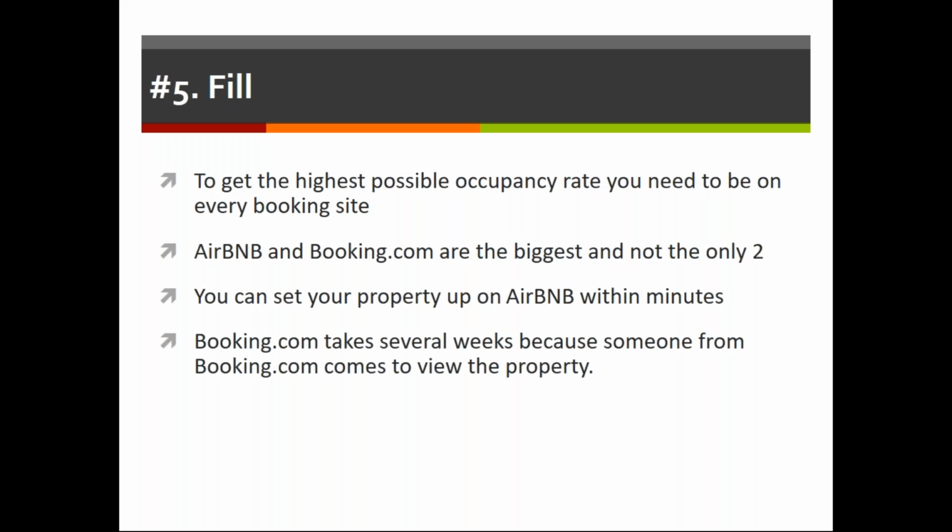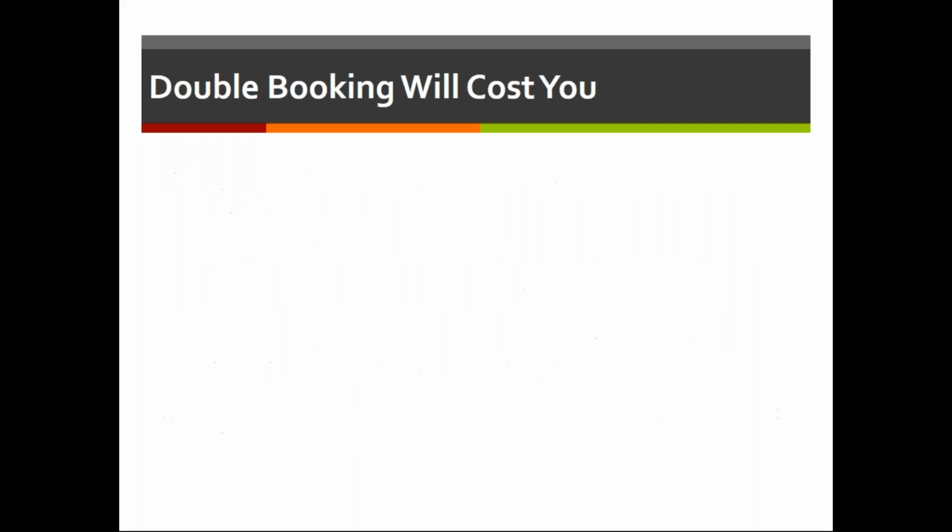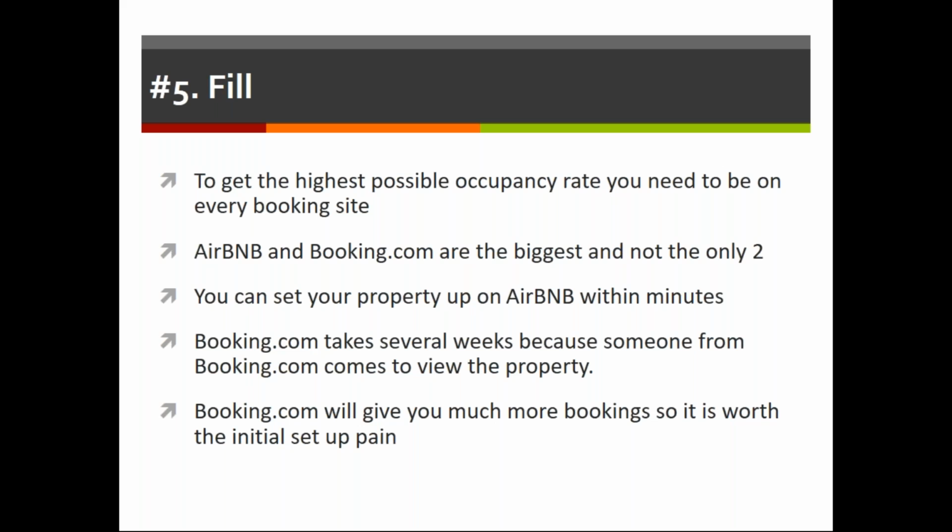Booking.com can take several weeks, because they'll want someone from Booking.com to come out and look at the property. So it could take you 2 weeks to 6 weeks to get started. But you can get started with Airbnb straight away. However, it's generally accepted in the business that Booking.com gives you much more bookings, so it's worth taking the time for the initial setup. Remember, when we did our original test, we didn't bother with Booking.com. We did it all on Airbnb.